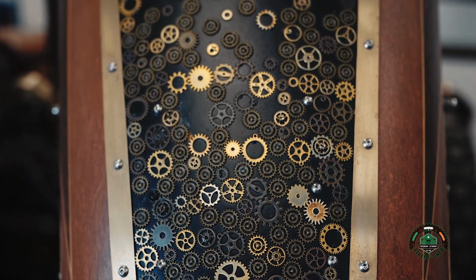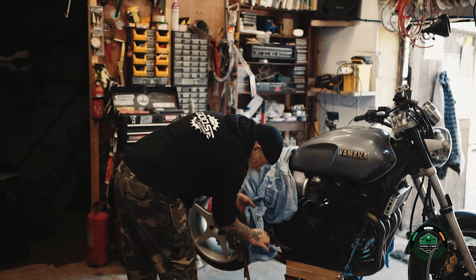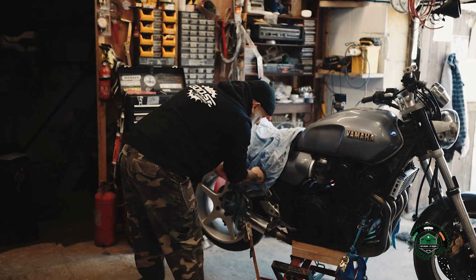The same goes for the back end on the bike. A lot of guys cut them off for cafe racers. That's all well and good as long as they're properly braced. So get a professional welder in. If you're not a professional welder, get a professional welder in to weld it up when you're finished. So that's just a quick note on that.